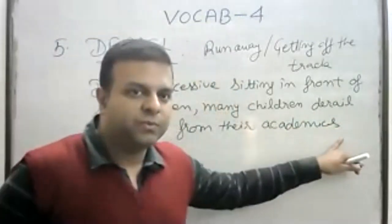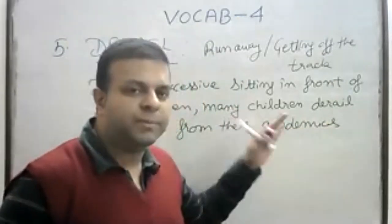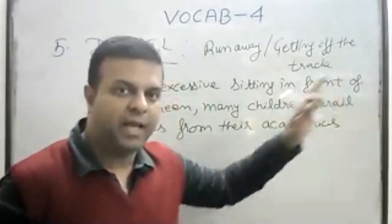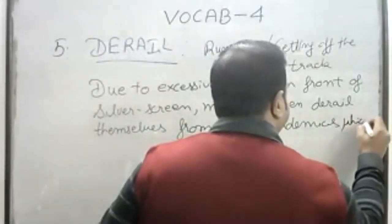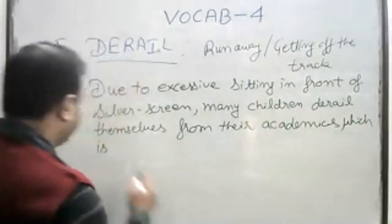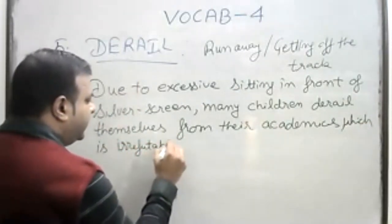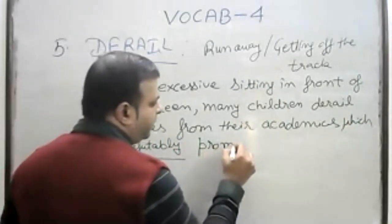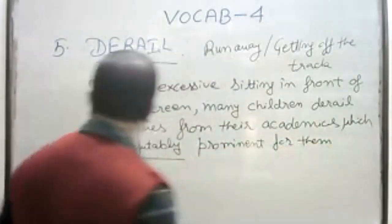This one as well, I just want to make sure you pronounce correctly. It's not academics, 90% people say academics. No, it's academics, right? So their academics, which is obviously important. So we can say obviously, because we can't write obviously, which is irrefutably, without any doubt, right? Which is irrefutably prominent, right, for them, which is prominent for them.